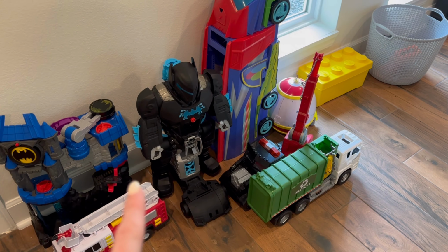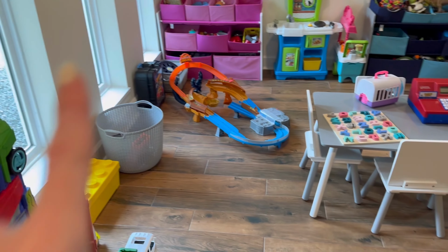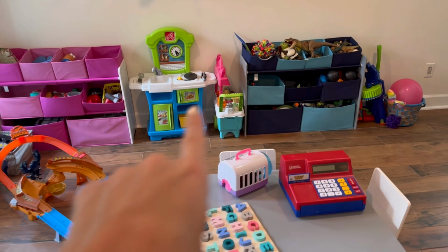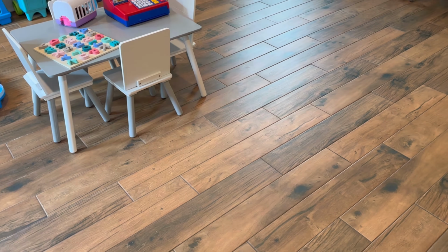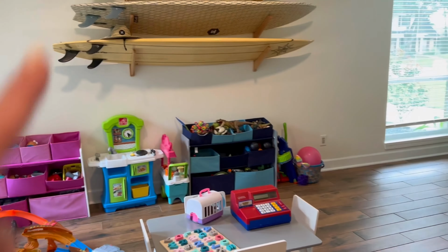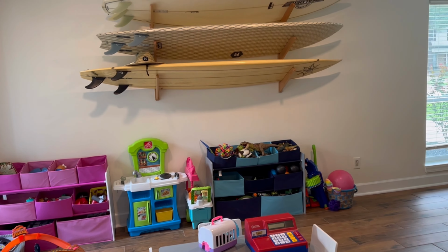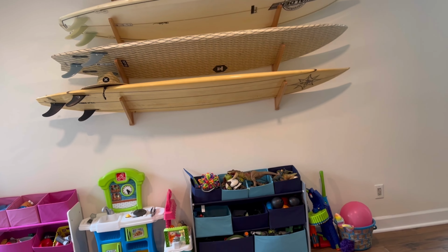And then this situation, these are my two problem situations, this one and that one. All right, and so then the little kitchen area, his little table here. I'm gonna get a big rug to go here because I have this rug, but I'm gonna get a bigger one to go in the center here. I left the surfboards up. Obviously, I didn't really want to move that, and it's fine being there.